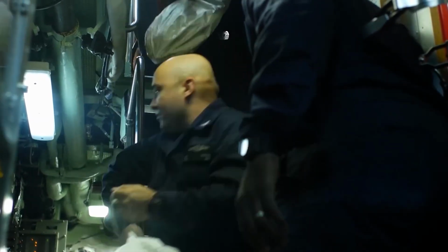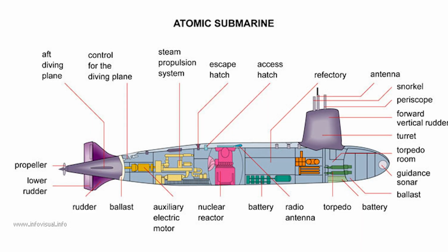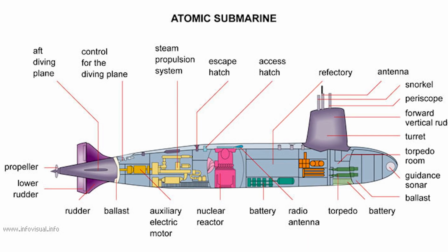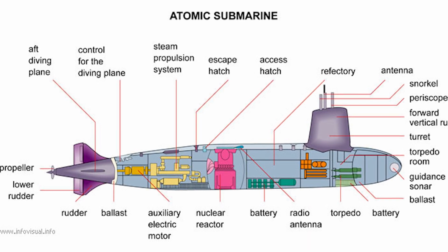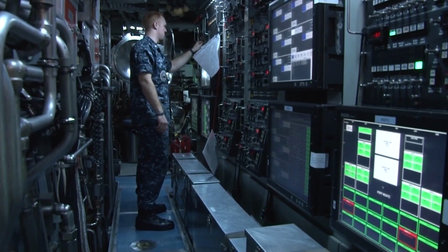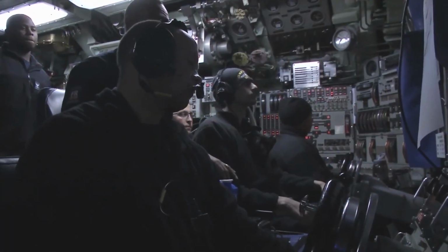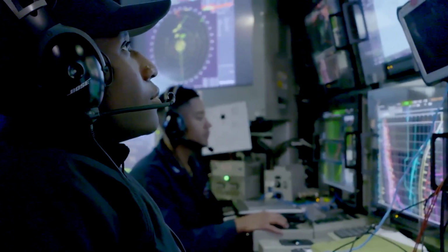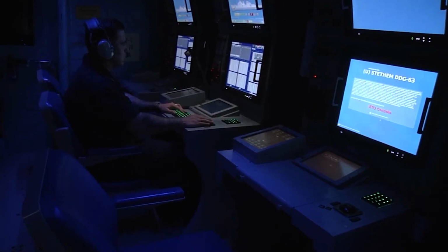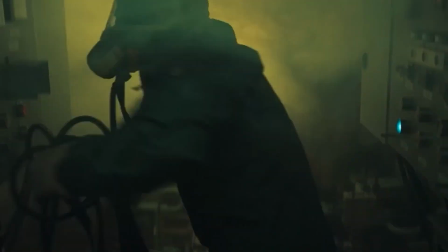The systems exist to handle this scenario: the emergency propulsion motor, the massive battery banks, the emergency blow system that works without electrical power, the procedures that allow rapid reactor restart, the rescue system standing by. But ultimately, survival depends on the crew, their training, their discipline, their ability to execute emergency procedures under extreme pressure, their willingness to fight for every second, every foot of depth, every amp of battery power.